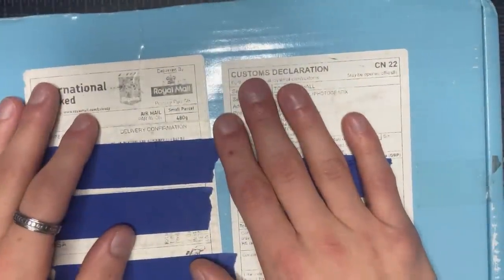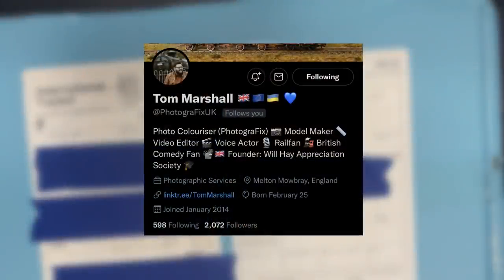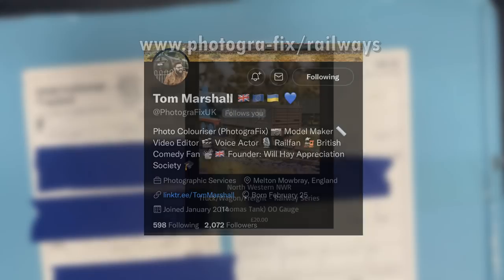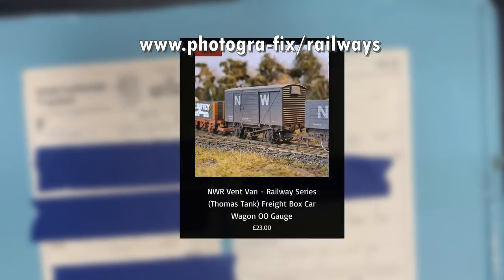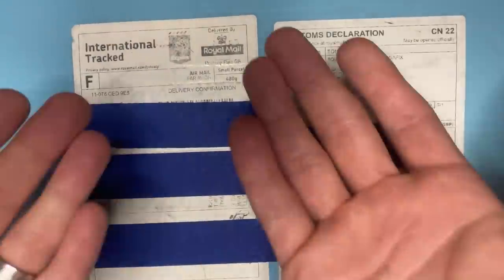All right, ladies and gentlemen, today we have a special unboxing. This package comes from my good friend Tom Marshall. For those who don't know, Tom has recently been making some amazing rolling stock for 00 scale. When he offered to send me a pack of rolling stock for a video, I was, as you can see, all for it. I'm not gonna lie, your railway is probably lacking unless it has some of these on it. So with all of that being said, let's go ahead and open this thing up.